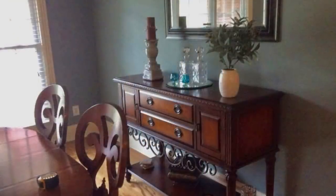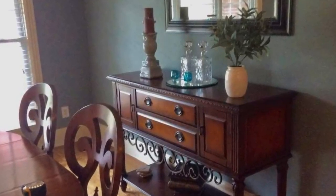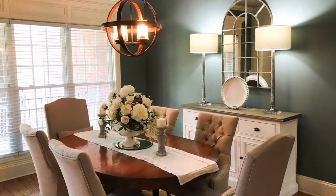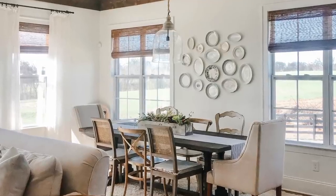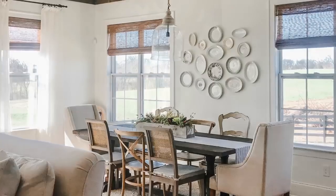If you're not as attached, we did this with a client, she was not as attached to her buffet. So you can see in the before picture, there's her old buffet, and then we just brought in a different buffet, and then for her, we changed out her chairs. All right, let me show you another picture. I love this dining table. Every chair is mismatched except the two captain's chairs on the end, and it works.